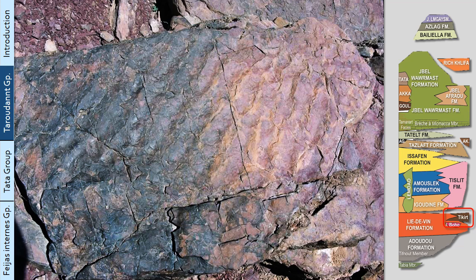Sedimentary structures seen in the Tikirt rocks are mainly cross-stratification and different types of ripple marks. The lower part of the Tikirt frequently has flute and load casts. Ichnofossils are known from the upper part of the formation, including Diplichnites-type traces.